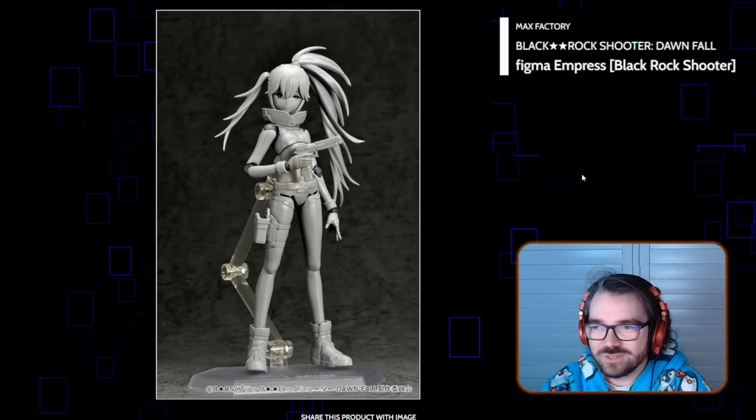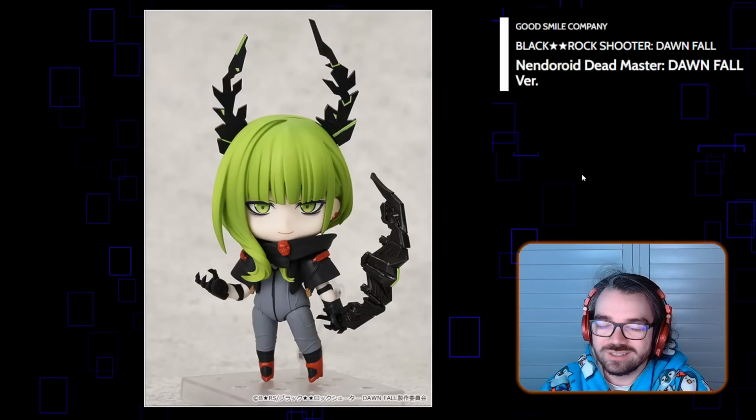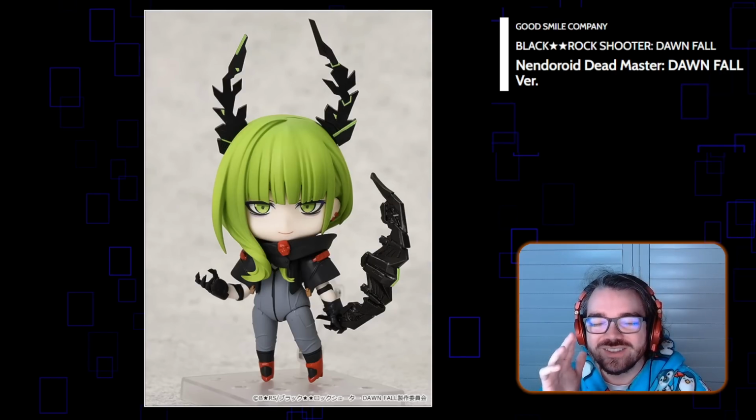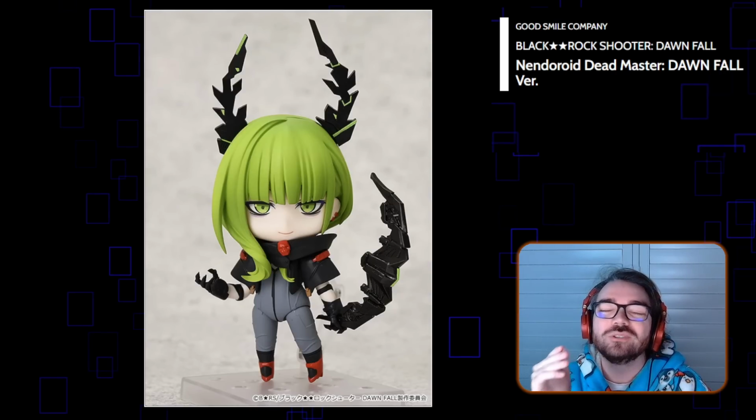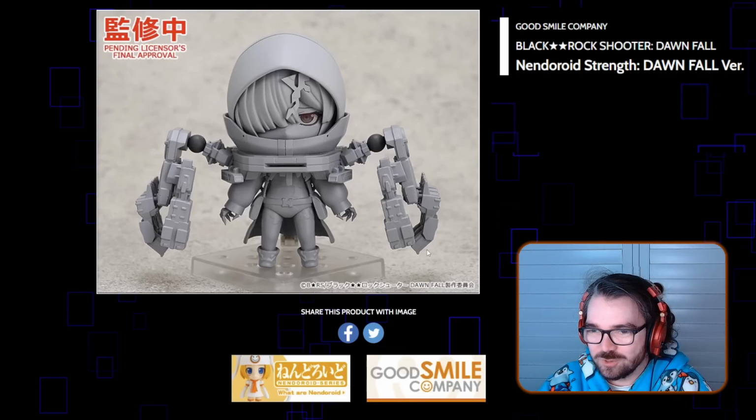Once again, a whole bunch of Blackrock Shooter stuff with Figma Empress, Pop-Up Parade, Strength, Nendoroid Deadmaster. This looks awesome, by the way. I love the green hair and the eyes so much. It's so cool. Also, Strength as a Nendoroid. That is definitely a thing that exists. Maybe cool posing options can save it, but right now it looks a bit junk. But that's just my opinion.